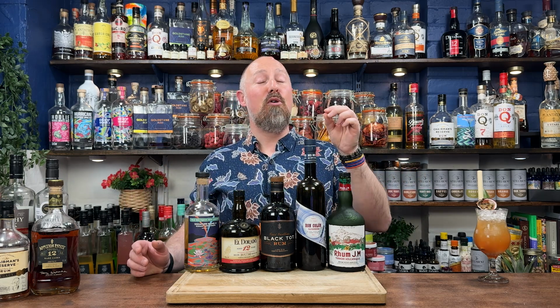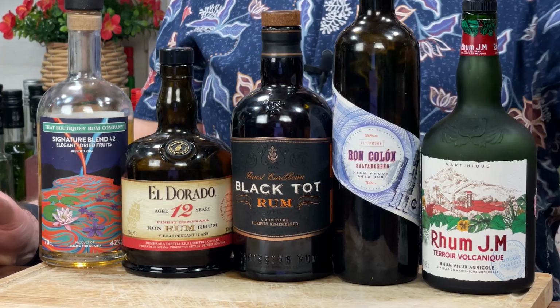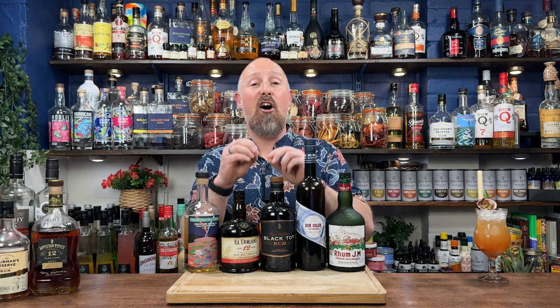And then we have rums 9 through to 13, and kind of what I would call my sort of wild card rums here. Rum JM, I've got a funny feeling that this will perform phenomenally well in this round. Rum Colon, blend of El Salvador rum, but with Jamaica, highest of Jamaica, should be good. Black Tot. These two rums are a little bit more expensive, probably not on most people's minds for cocktail rums, but they are phenomenal rums. And again, high hopes for this.